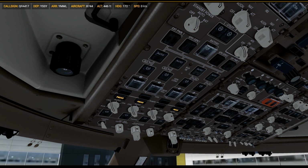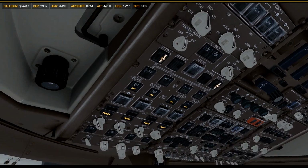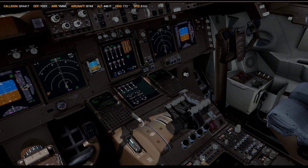Ready for shutdown, but check the power source. Okay, we'll gauge external power 1 and 2. Captain, the GPU is connected. Okay, we're ready for shutdown. Let's put our fuel control switches to cutoff. 1, 2, 3, and 4.